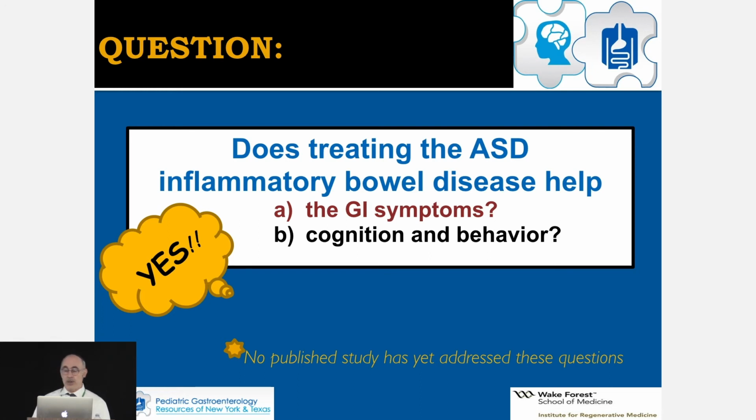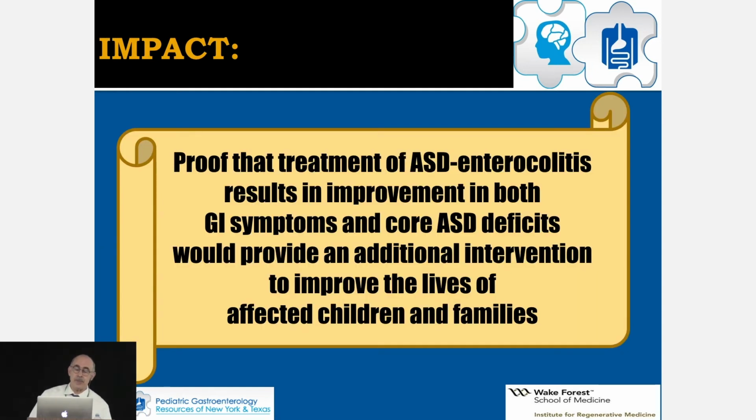These are things that we know the answer to be yes to both of them, but now we need to show it. The impact of the study is that proof of this, knowing that treating the bowel inflammation does result in GI symptom improvement and cognitive behavioral improvement, would provide you with one more thing you can do for your child with ASD. It's another intervention.